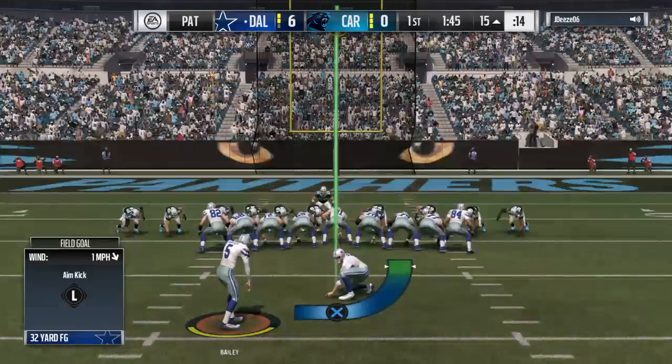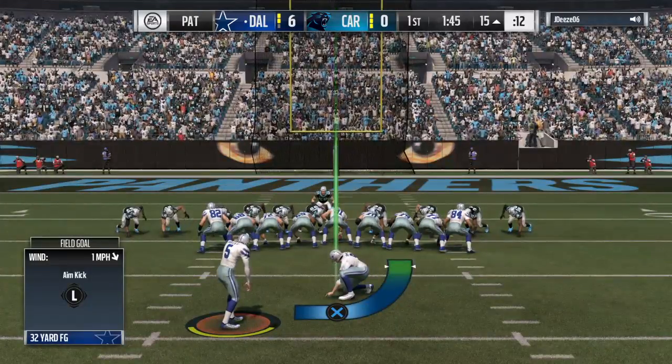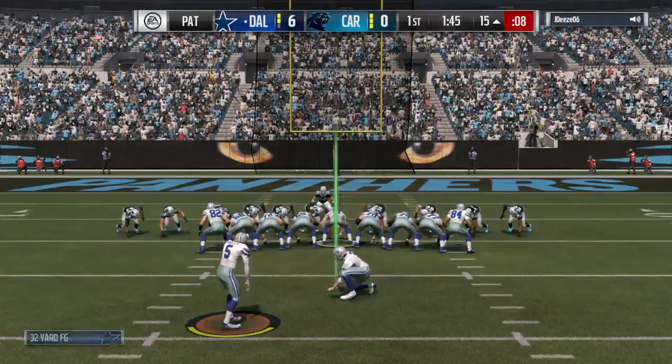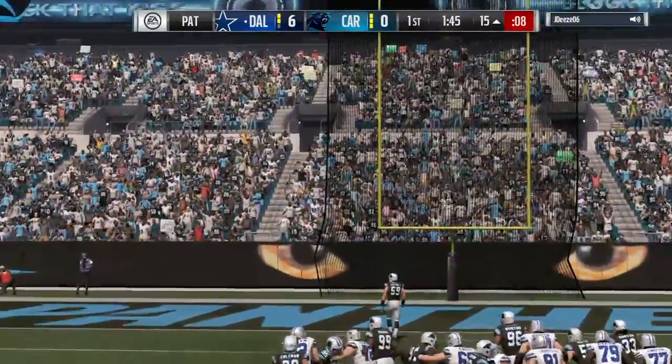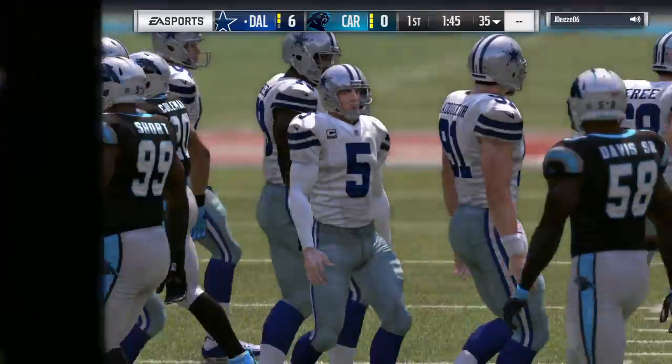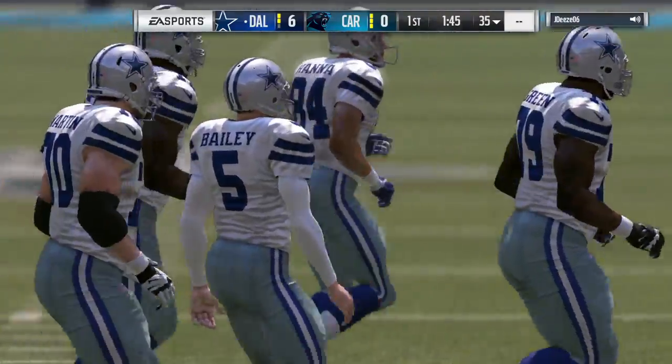Dan Bailey now for the extra point. And his kick is no good. An inauspicious start here, kicking-wise, as this one stays a 6-0 game.